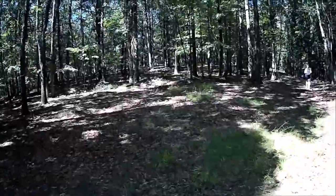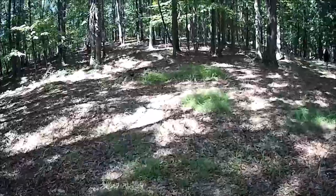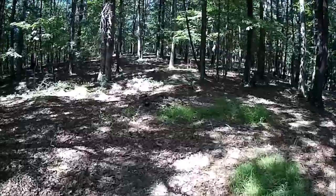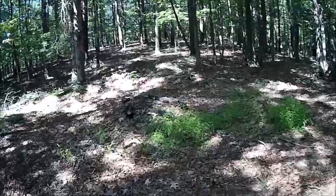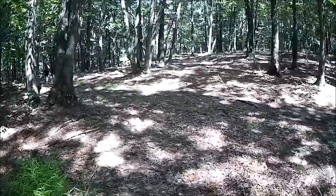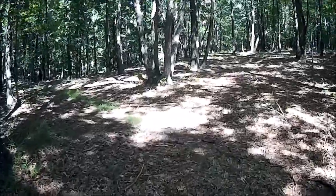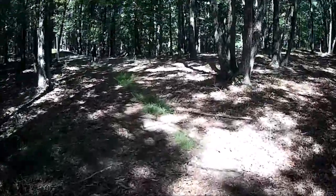In fact, if you look over here, you've got the remnants of what was once a fire ring. But right over here, I guess this could have been an old service road at one time.